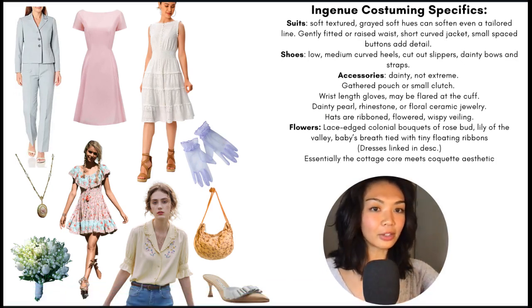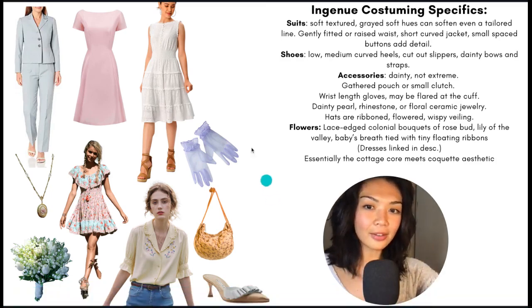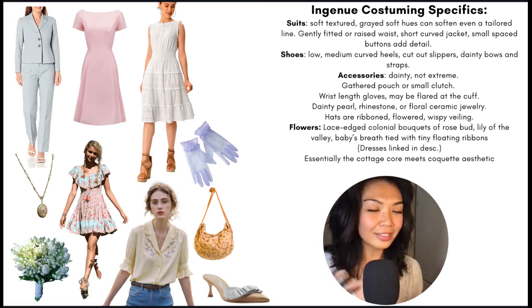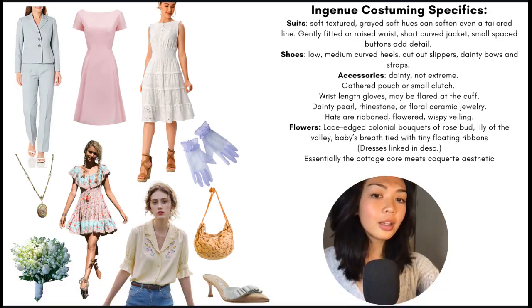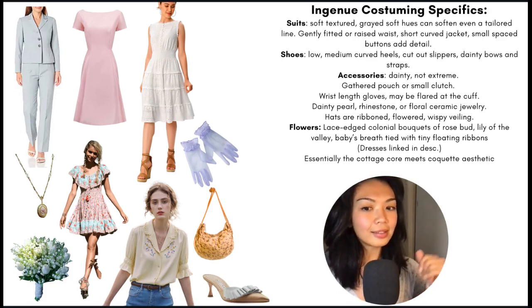Accessories are dainty, never extreme. She lists gathered pouches or small clutches as being really cute for purses like this. Wrist-length gloves with a little flare at the cuff, very cute. As for jewelry, dainty pearl, rhinestone, or floral ceramics. She lists a flower arrangement as being really great for the ingenue, especially on her wedding day. It would be a lace-edged colonial bouquet of rosebud, lily of the valley, and baby's breath tied with tiny floating ribbons. So I tried to find that. That's what I could find. And essentially, I would describe this as cottagecore meets coquette aesthetic.